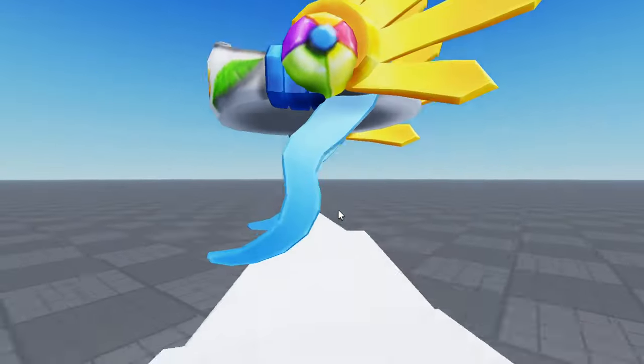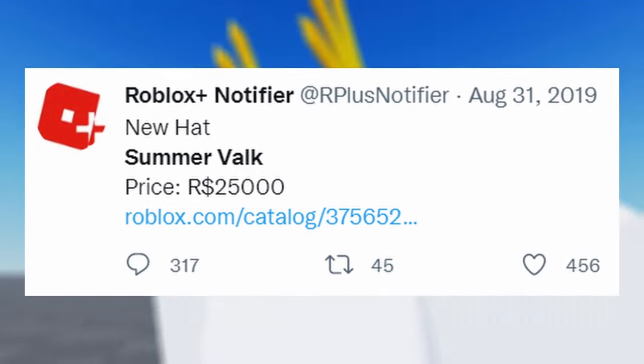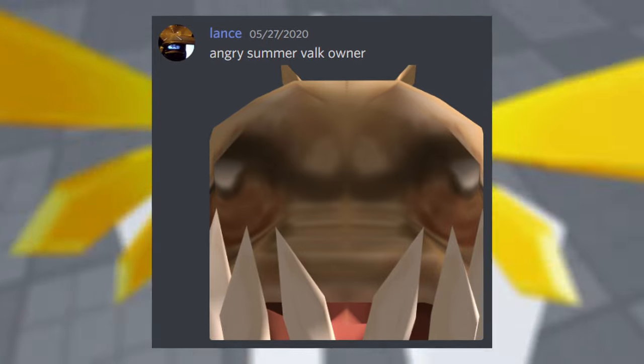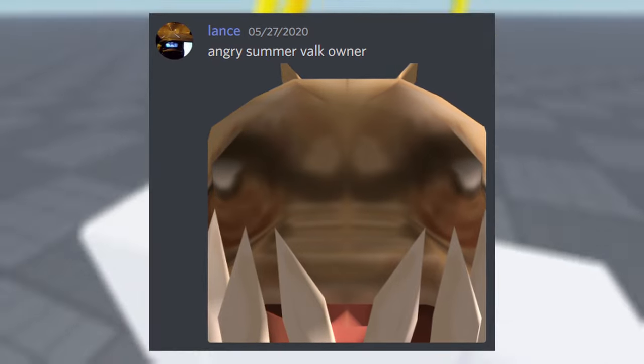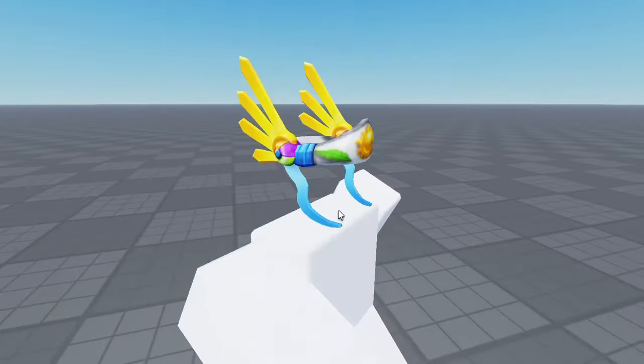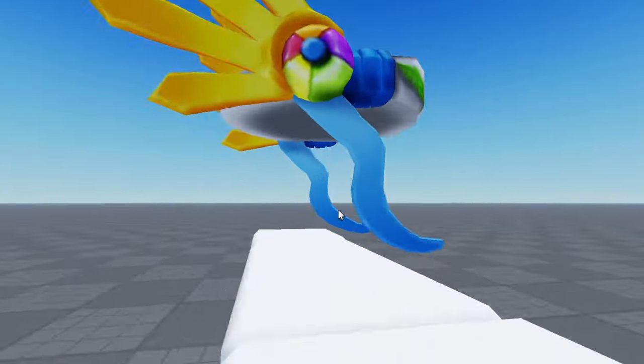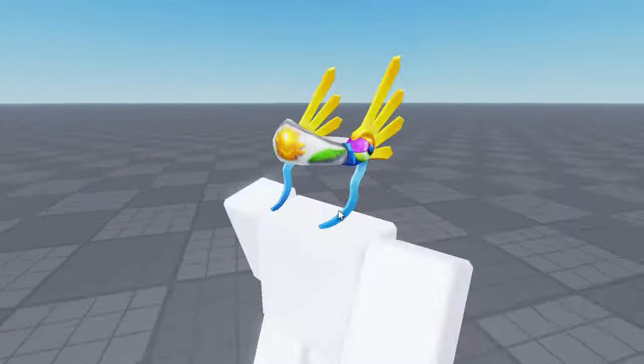Anyway, this hat is probably the newest one on this list. It was first sold in the 2019 Labor Day sale, and Roblox basically just didn't take it off sale. This was a huge blow to a lot of people, because the only reason anyone bought it in the first place was because they thought it would go limited, and they would make a profit, which never happened. Roblox let down a lot of people here, and they need to correct their actions and make this thing limited before people realize how rare it is, and we start seeing avatars like this everywhere.